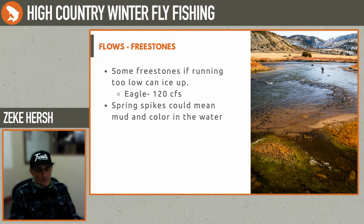Most of those fish are smart though, and they're going to retreat into those deeper holding pools. So yeah, those freestones will ice up. For instance, right now, when I did this flow, the Eagle, I think at Wolcott, was running around 120. It's pretty low for the Eagle, lower than most of the last few years if you look at historical data. So that's one of those rivers where you're hoping those fish will retreat to those holding waters.